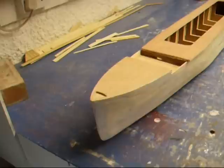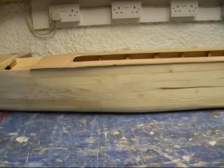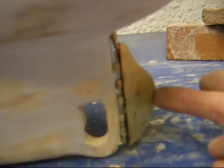Well, here we are, nearly the end of February. This is as far as we got, folks. Quite large, isn't it? How's that?